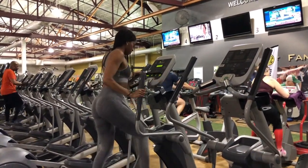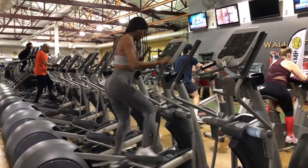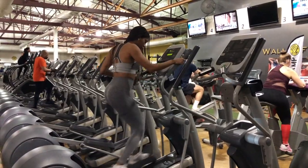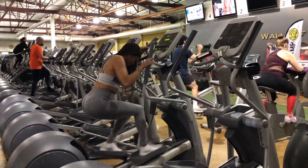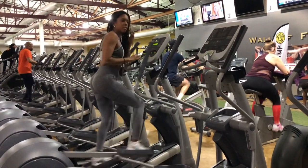So I always make sure I start all my workouts with some cardio. I do about 5 minutes on either the elliptical or the Stairmaster every time I train legs. I also do a bunch of mobility work, and I'm just starting out here with the elliptical today. After this, I moved on to my glute activation exercises.